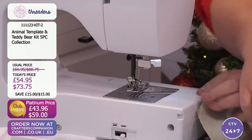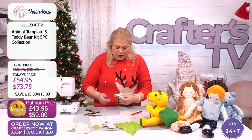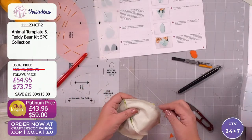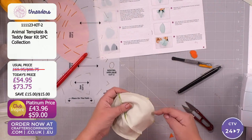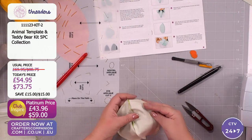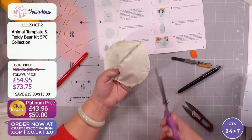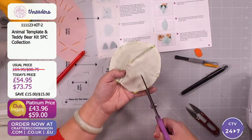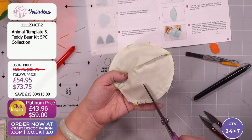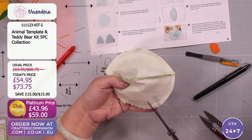Okay, so we've stitched all the way around the outside, and like I said on the earlier shows, we've got curves here. You can imagine if you turn this around the other way, the fabric that's formed on this curve has got nowhere to go. It doesn't create a nice smooth line. So you can use your pinking shears to go all the way around here, or you could trim away the fabric, or you can make these little cuts from the outside almost to the edge of that stitching, just a little bit. Don't go through the stitching, so just be careful with this bit.